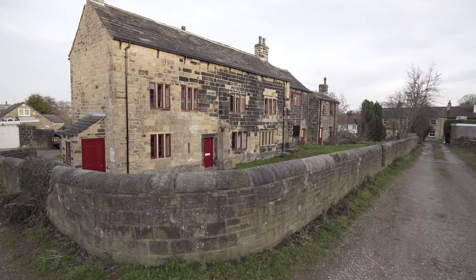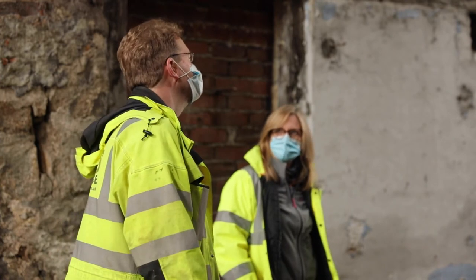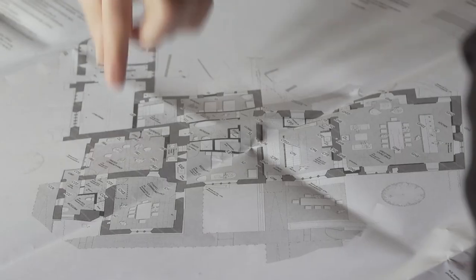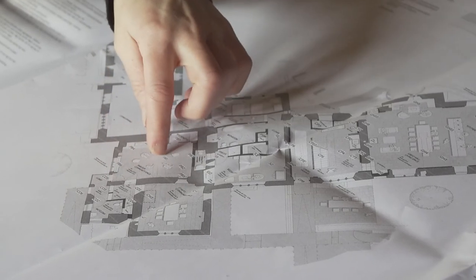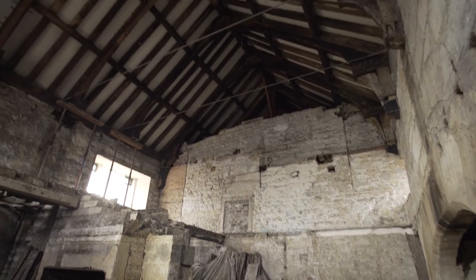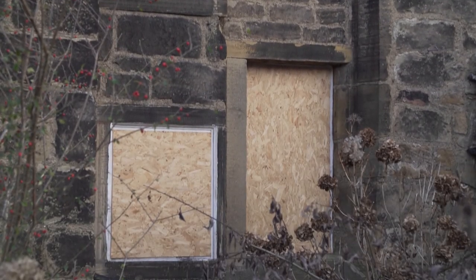So the reason we're here this week is to begin that process of restoration and conservation, and that always begins with a really thorough process of building recording. So that means that we want to make a document of every single inch of the building as it is now in its derelict state. And that might seem like a really odd thing to do, because it really is semi-derelict inside, and round the outside of the building we've got broken windows that have been boarded up. But for lots of reasons, you have to capture the state that it's in now.